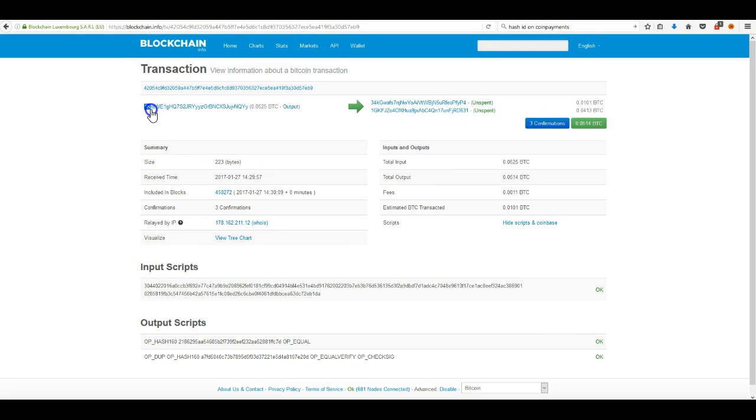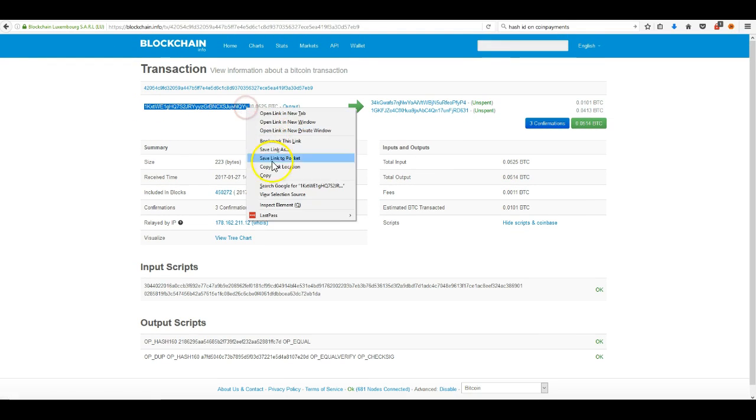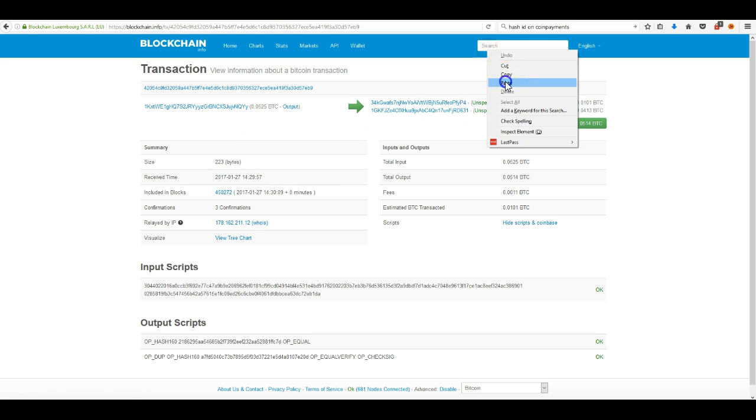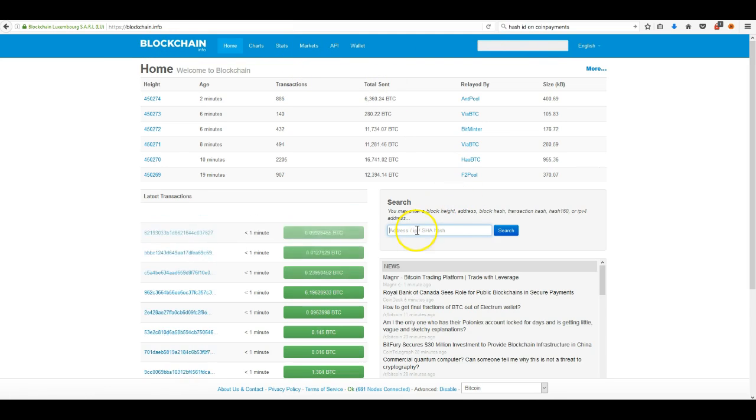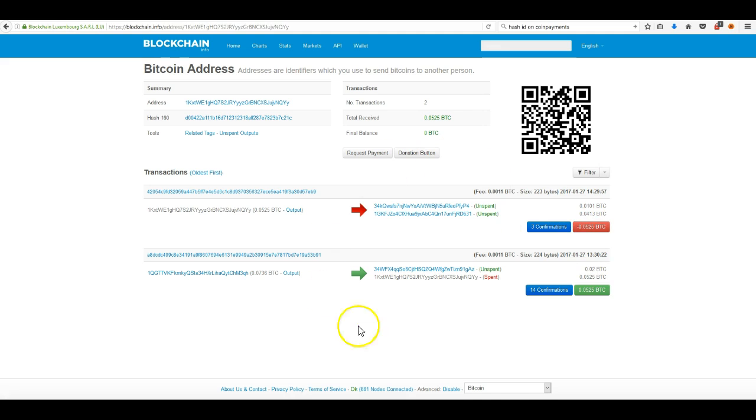So this is the address I used. This is my address. If I copy it and paste it, you can paste it here in the search or here. It doesn't matter which one you use. So this is my address, and this is the amount of money I've been sending. You can see 14:29, that was the day. The amount of money is 0.0101. So this is my transaction, and this is the hash ID, which is the correct one.